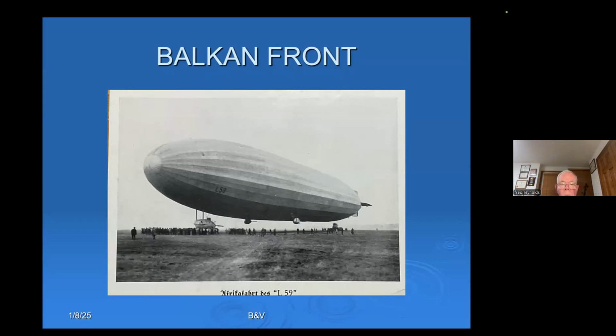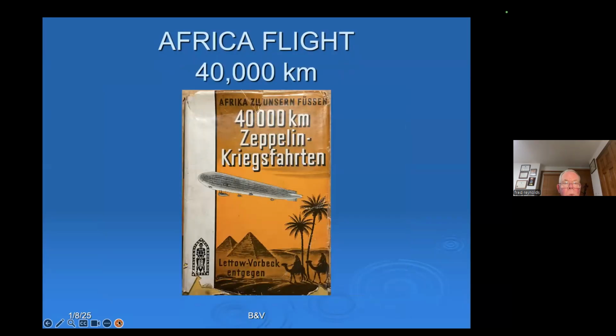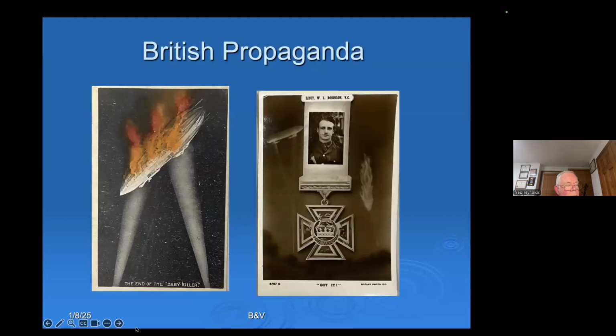And it actually started out and got about halfway there, and the Germans were essentially run over by the Brits, and so they sent a message and said, "Don't bother, we're not going to be here to pick up the supplies you're sending," and they turned around and went back. This is the book that details this and other expeditions. This is a 40,000 kilometer Zeppelin war flight. It's significant because the total distance without stopping from Bulgaria to 2/3 of the way to Africa and back was greater than the distance from Berlin to New York. So in 1917, they were able to develop ships that were able to fly as far as the great German commercial ships later on, like the Graf Zeppelin and the Hindenburg.